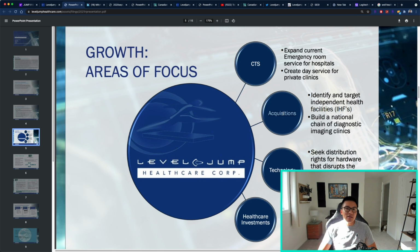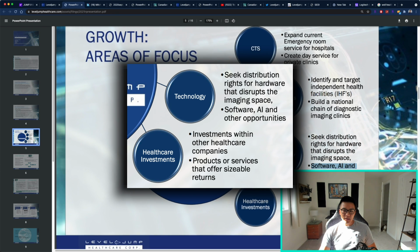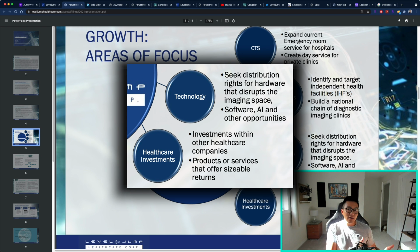And it'll be important later on to look at their financial statements to see if they're able to fund those acquisitions. They're focused on technology, so they're looking at seeking distribution rights for hardware that disrupts the imaging space, as well as software, AI, and other opportunities. And lastly, they're looking to make investments within other healthcare companies, as well as products or services that offer sizable returns. So they might end up owning some clinics that do medical imaging, and that's similar to WELL Health's approach, where WELL Health decided to buy up clinics that have doctors and patient care inside those clinics.